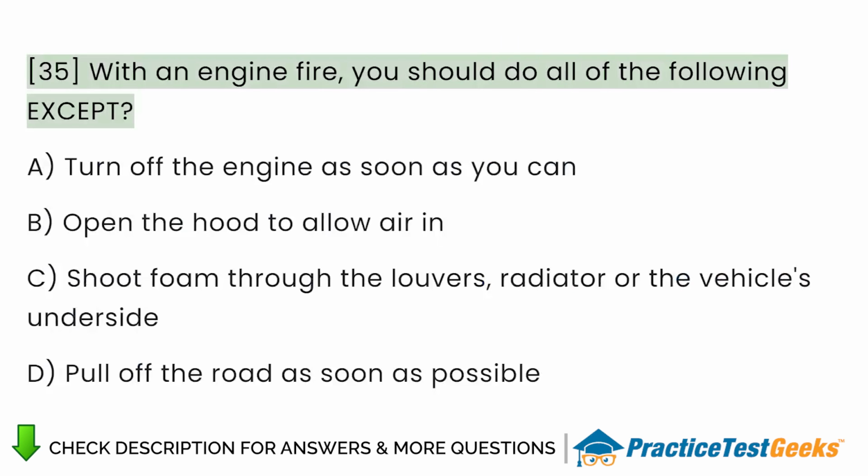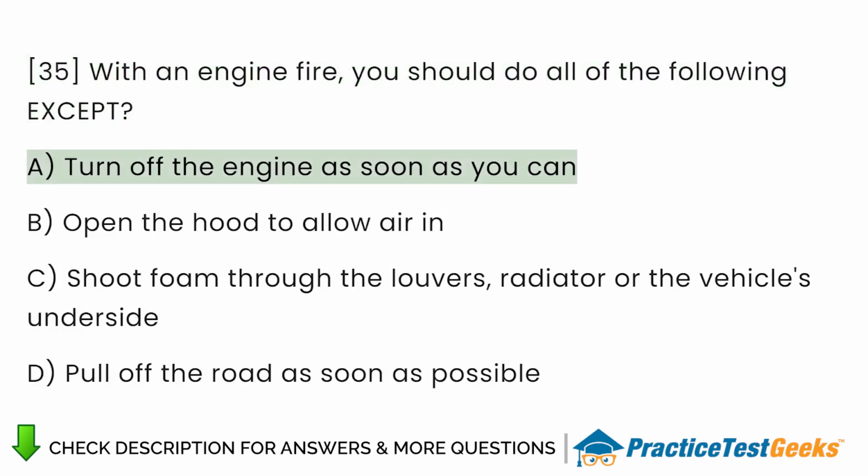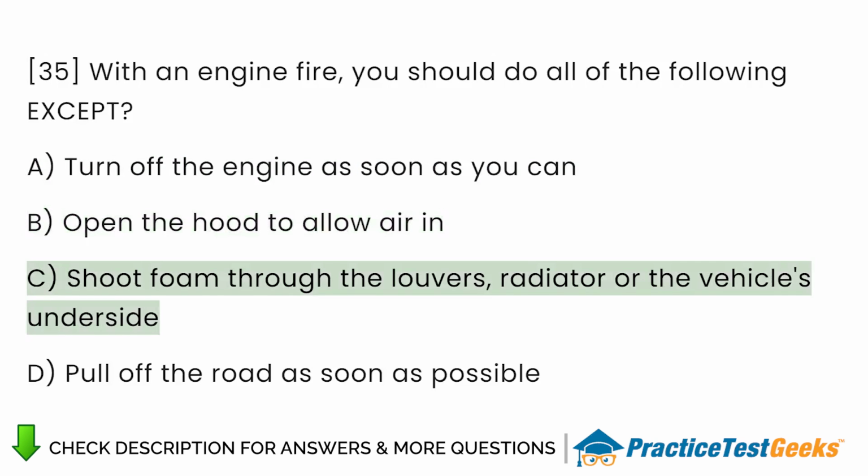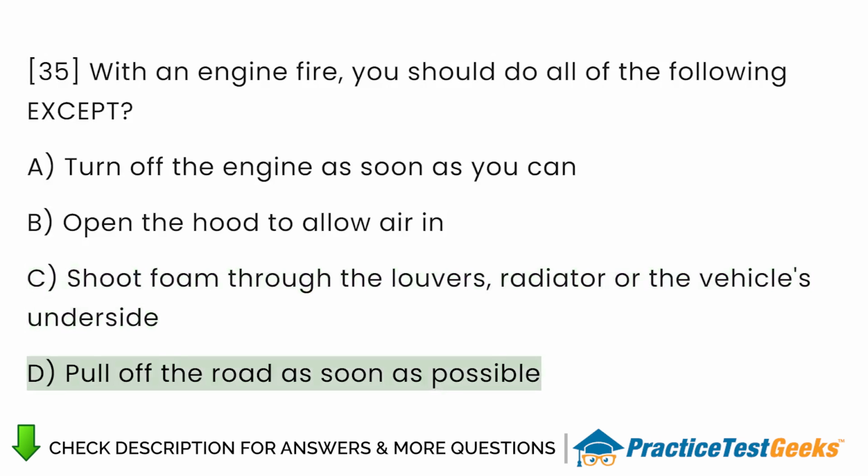With an engine fire, you should do all of the following except: A. Turn off the engine as soon as you can. B. Open the hood to allow air in. C. Shoot foam through the louvers, radiator, or the vehicle's underside. D. Pull off the road as soon as possible.